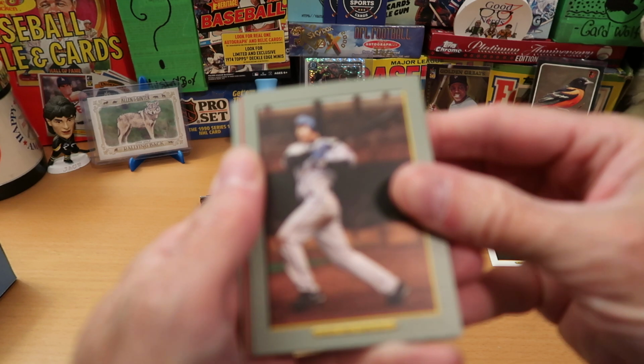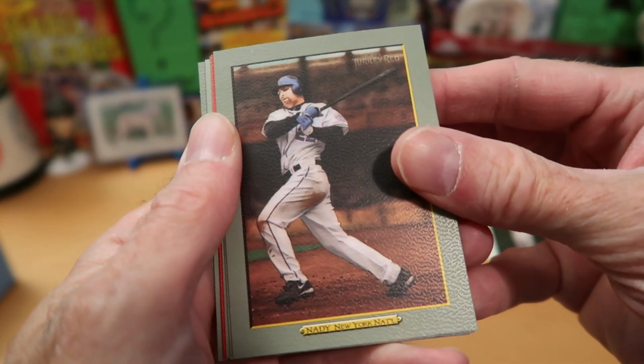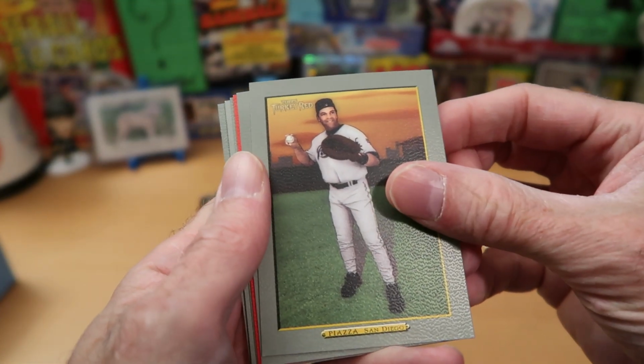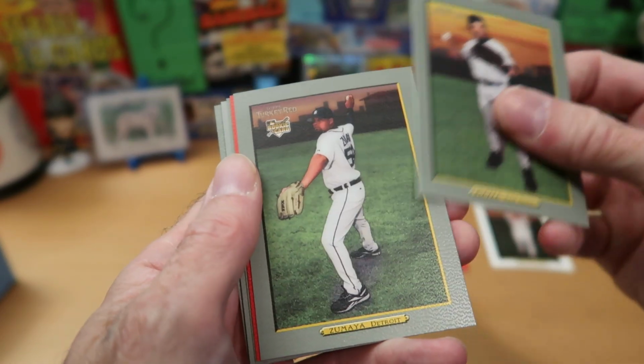Today, we're getting into this Turkey Red pack. It is Nady, starting things off there. Nady for the ladies, Xavier Nady and Mike Piazza, another Hall of Famer there. Like to see that. I think that was when he was with the Padres, which was at the very end of his career, Mike Piazza.